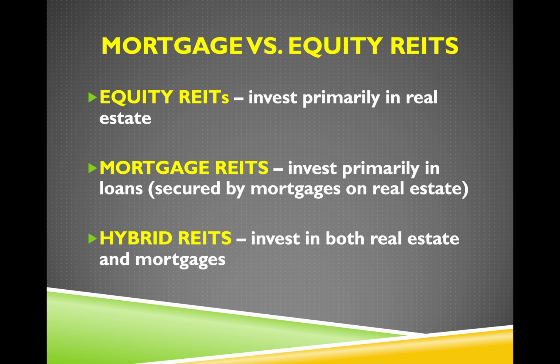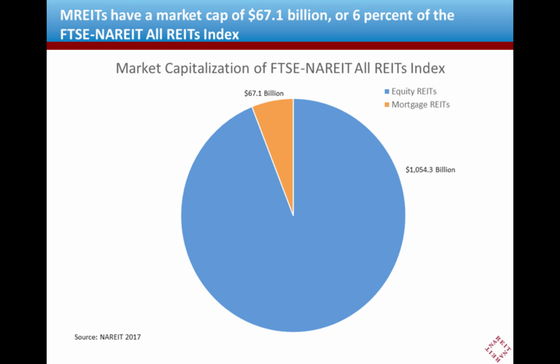There are actually three types of REITs. There's equity REITs. Equity REITs means you're investing in real estate itself. Mortgage REITs, which invest primarily in mortgages. So they buy up a whole bunch of mortgages and they bundle them together. And then there's hybrid REITs or something in between. Now, most REITs are equity REITs, where you're actually investing in real estate itself. The number of mortgage REITs out there is not that significant, although it has increased in recent years because of a tax law change.